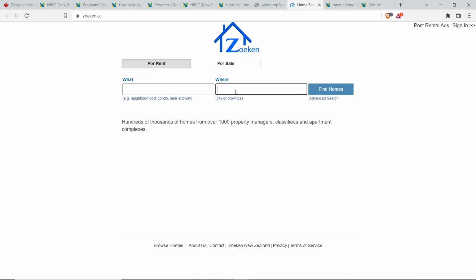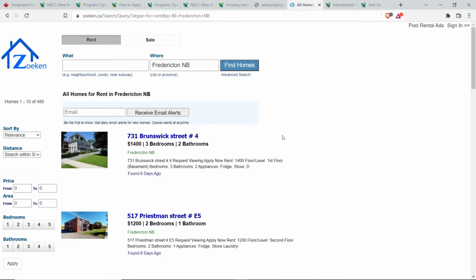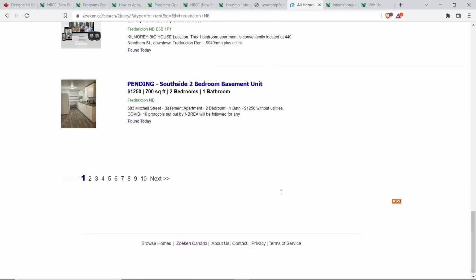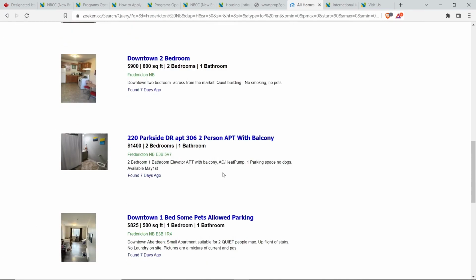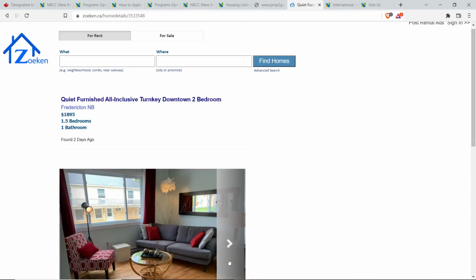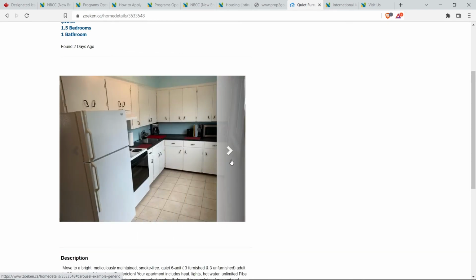And here as well, let's put in Fredericton. Okay, so a couple of places available. Oh, a lot of places available. I see. Alright, so you can also check this website. As always, do not pay for something you have not seen and you have not signed for. I know that some landlords take something like a deposit, especially if you're not here, just to hold the room for you. They call it a hold.